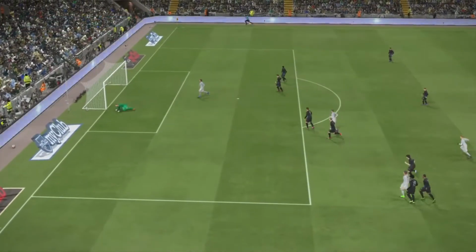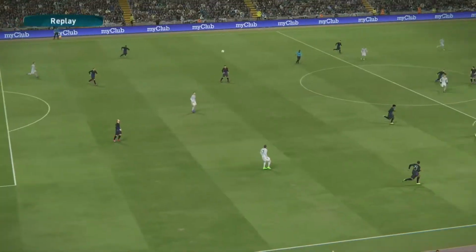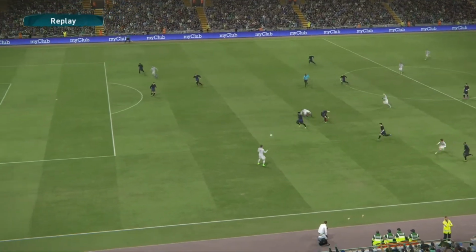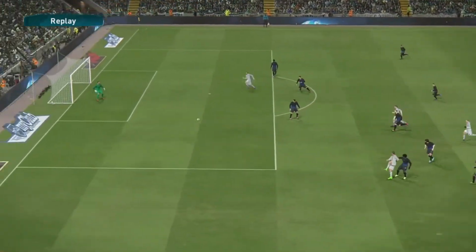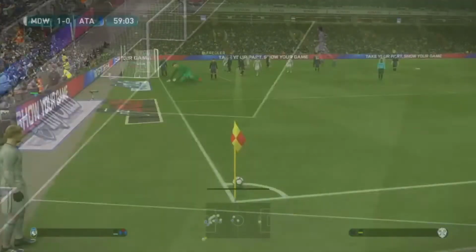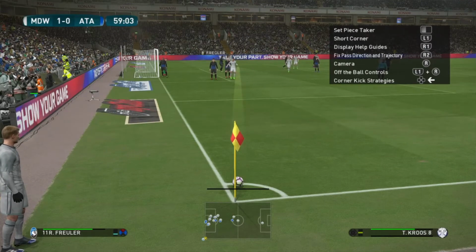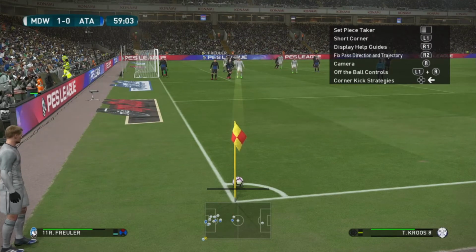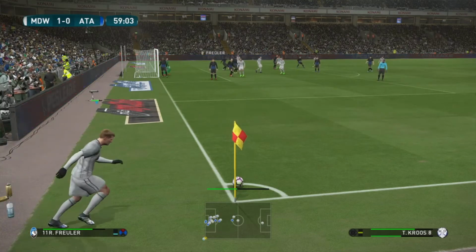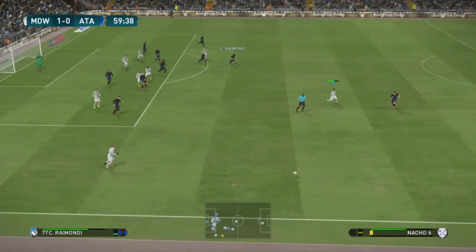He's tried one. Top save! That shot was travelling. Away from immediate danger.